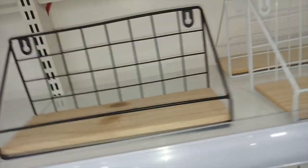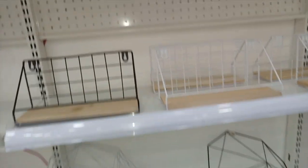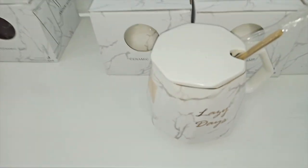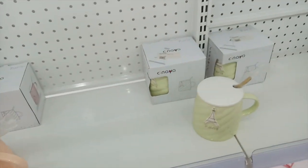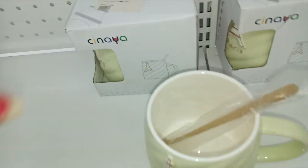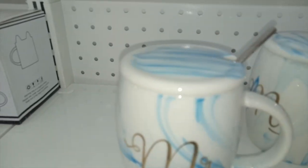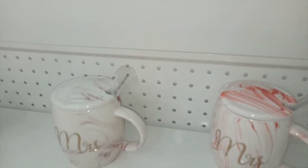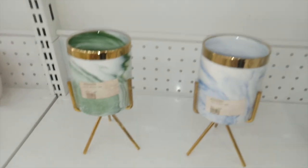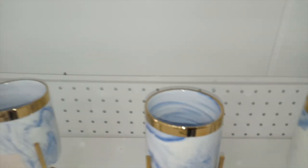Then we have magazine holders that are meshed and they look beautiful. Are these mugs? They come with a spoon and they are going for 900 shillings. Beautiful. Wow. These ones are Instagram worthy. They look beautiful. And then we have these planters going for 1,000 shillings.